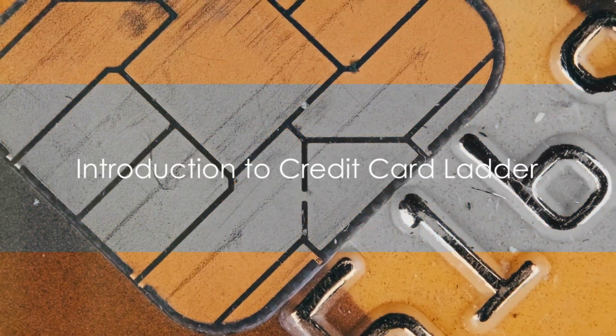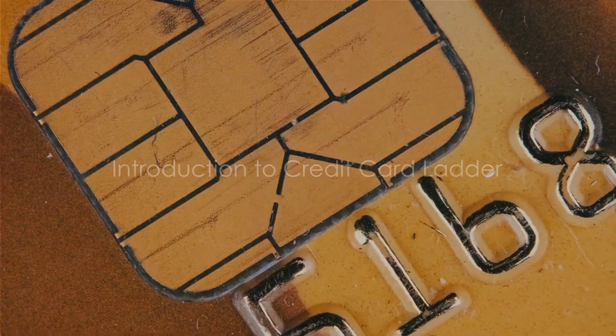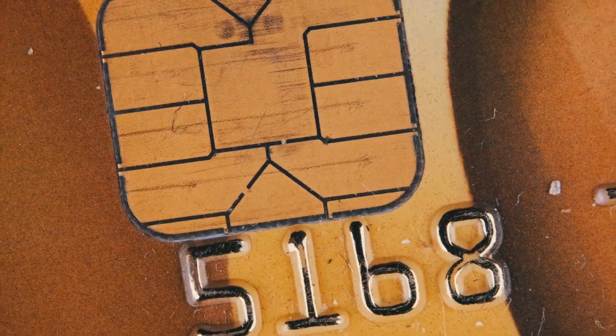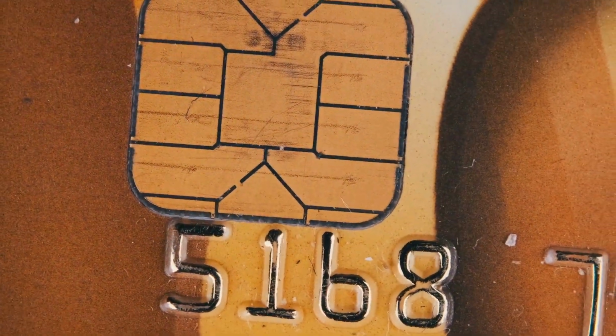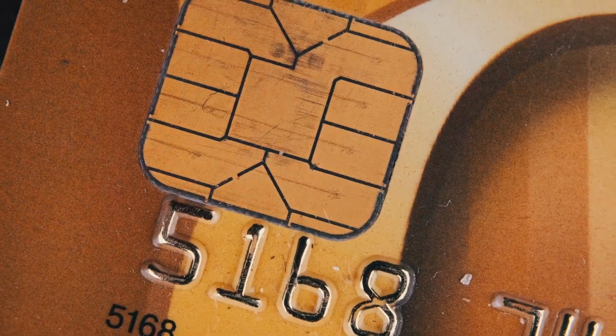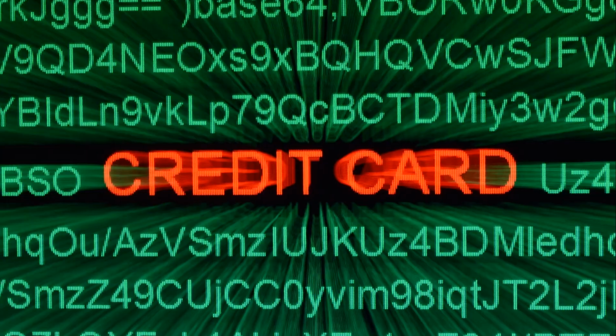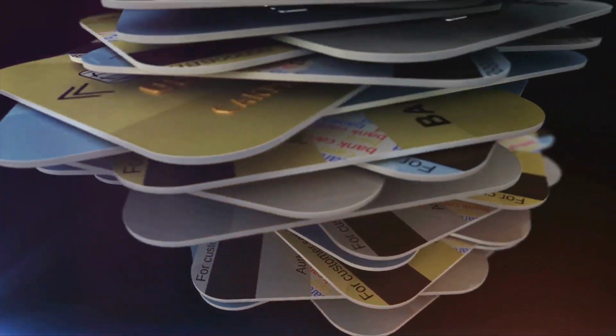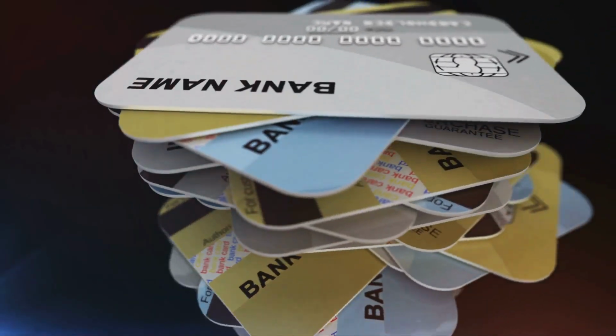Have you ever wondered how to climb the credit card ladder? Well, let's embark on a journey of financial discovery together. Picture a ladder, each rung representing a different level of credit card. At the bottom, we have the basic, low-tier cards, and as you climb, you'll find the premium, high-tier cards waiting at the top. This ascent, my friends, is what we call the credit card ladder.